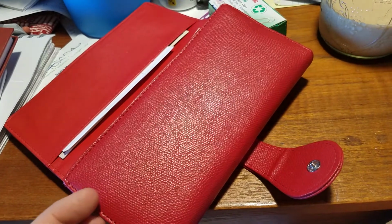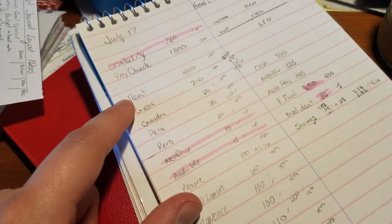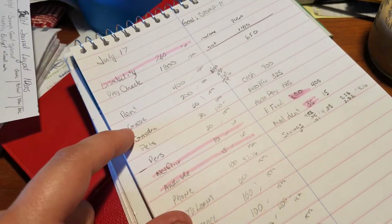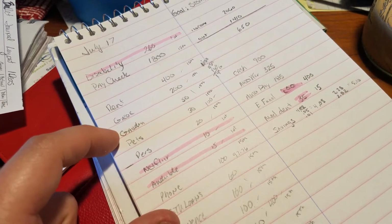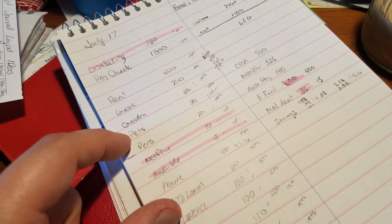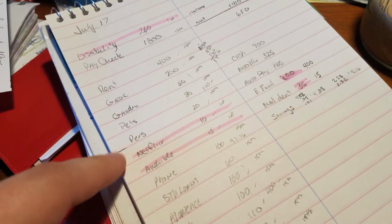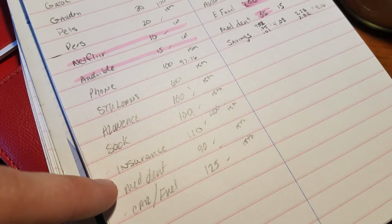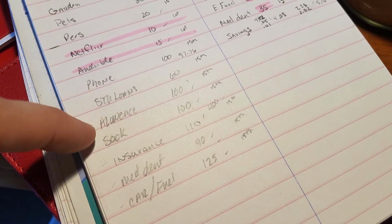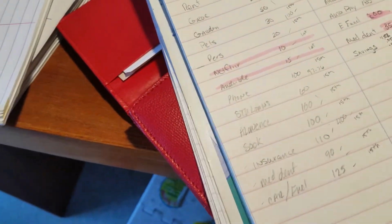Other things that I pull cash for are, let's see, rent that's already been paid, my groceries $200 a month, and I have what, $75 left, garden, pets, I have what $5, $6 left now, personal $6 left. Sock money that just automatically goes into there. And my allowance. I'll show you guys what's going on with my allowance.